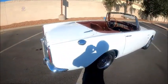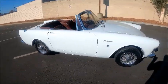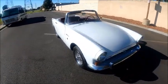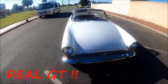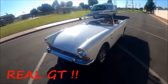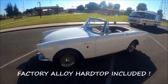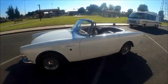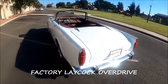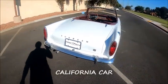Cool, look at what we got today. We got a really super neat 1964 Sunbeam Alpine GT. This is an authentic GT, so it comes with a very nice factory hardtop. But this is not just any GT. This GT comes loaded. This is a super solid older restoration. It's in wonderful nick.